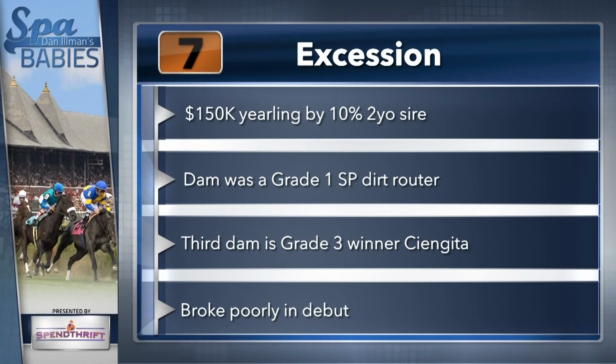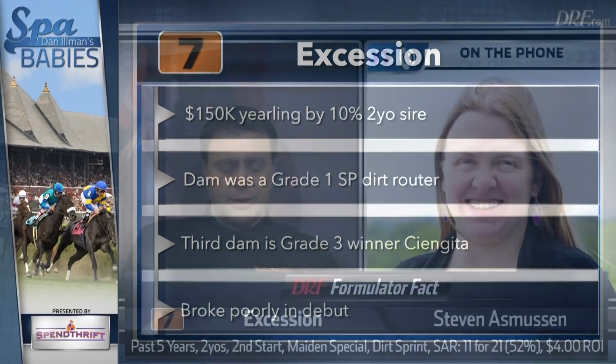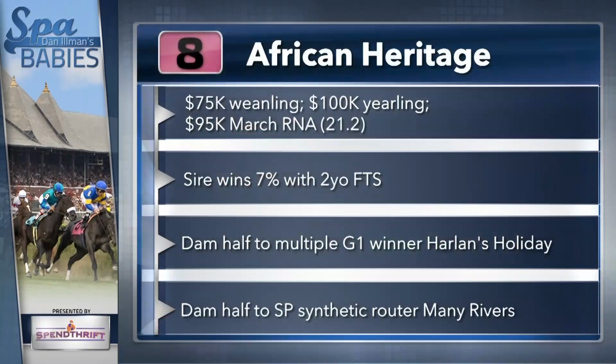That being said, the Asmussen barn, as you noted, is on fire with these 2-year-olds at this meet. Sent out Gozilla just recently, one of the most impressive debut winners at the meet. And here's the Formulator fact for Asmussen. Past 5 years, 2-year-old second-time starters, maiden specials at Saratoga, sprinting on the dirt: 52%. Remarkable $4 ROI.